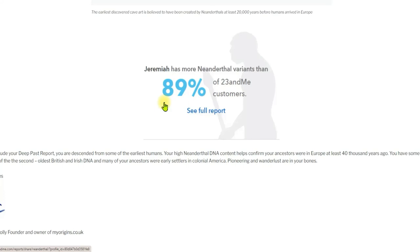So to summarize, at the end of this report, you have some of the oldest DNA in Europe and in Britain and Ireland, and you have early settlers in colonial America. Pioneering and wanderlust are clearly in your bones.